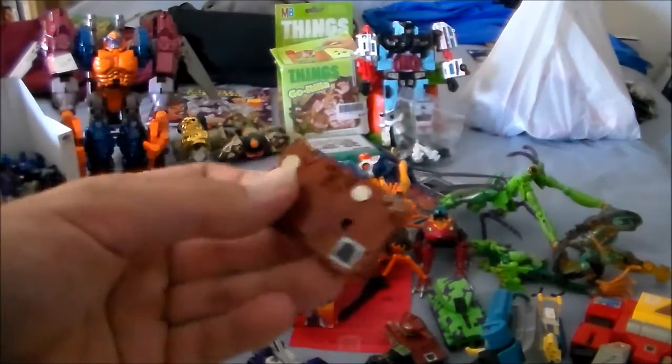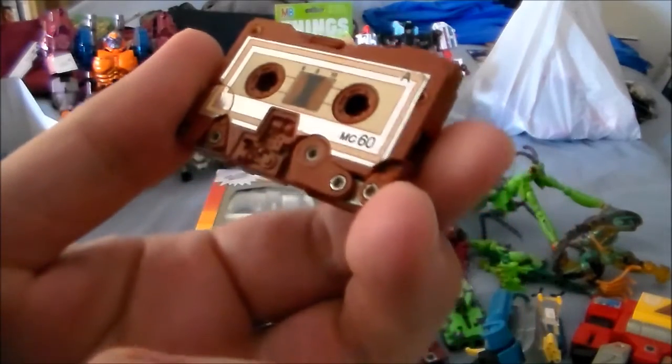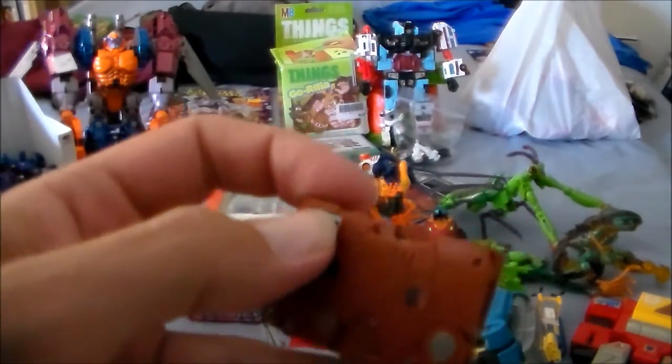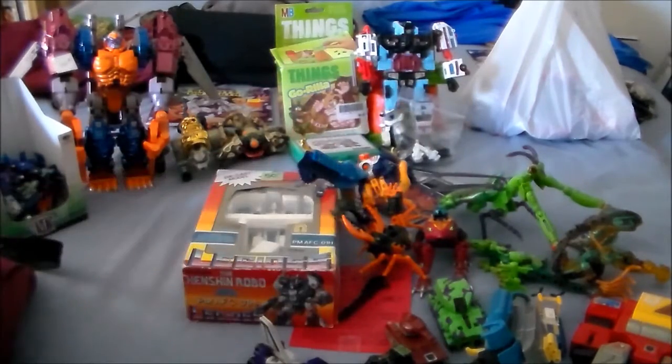Anyways, we have a cassette. Is this legit G1? I'm not sure. You guys let me know. I don't think it's bootleg. It's got a good weight to it. It does have the rub symbol, whatever you want to call those. It's pretty cool. But it's hard to tell, because we did see some bootleg knockoff stuff.